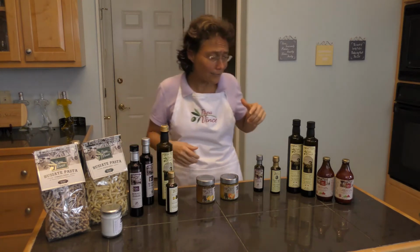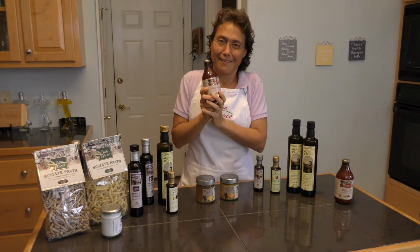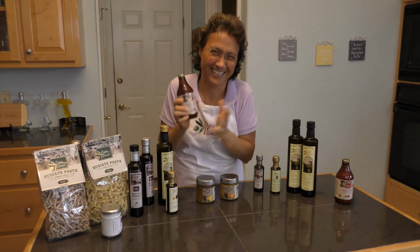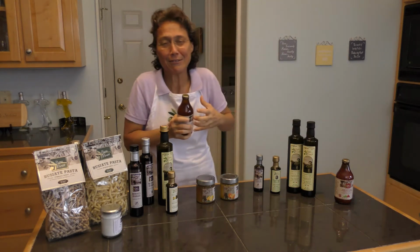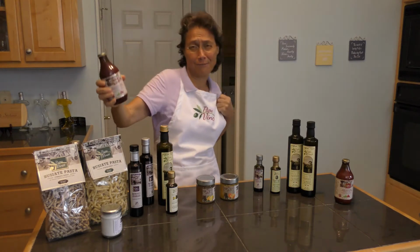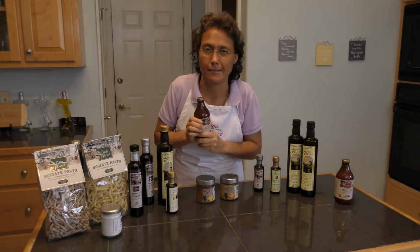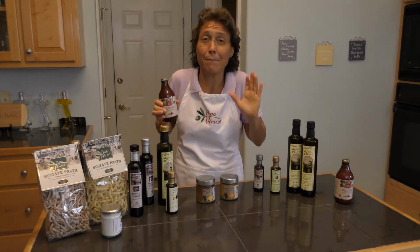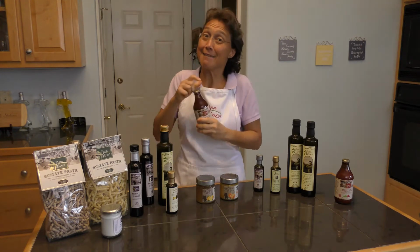Okay, now let's go here down the line. We're going to talk about the tomato sauce. I love this tomato sauce, because before this tomato sauce was available in the United States, I had to go and buy my tomatoes, and then I had to steam them, and then I had to remove the skin, and then I had to remove the seeds, and I had to go through a whole process to make my own sauce. Because as you know, in the United States, it's impossible to find a tomato sauce that only has 4 ingredients. But we made it possible for you.